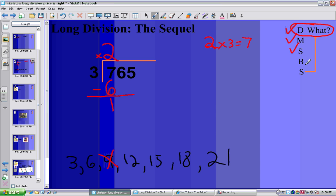The B. Remember what the B stands for? That's right, bring down. We're going to bring down our 6, remembering to bring it down directly next to the number we just subtracted. We are now at S, or start over. We go back up to the top and ask what again?